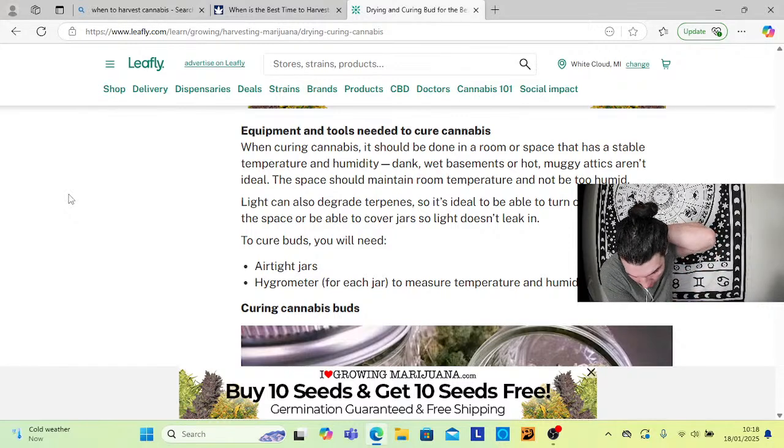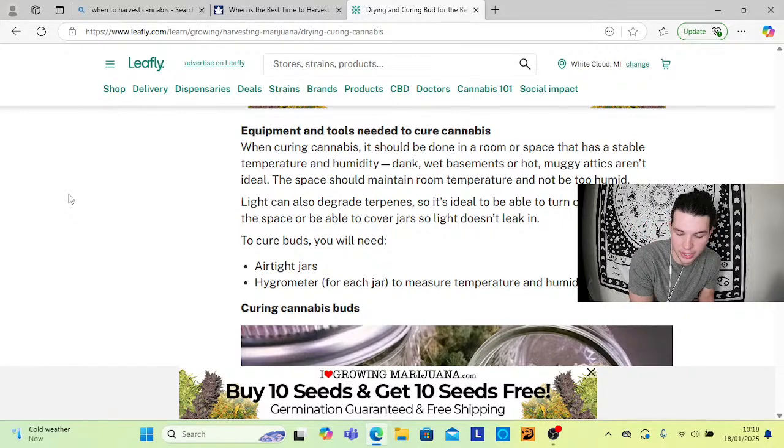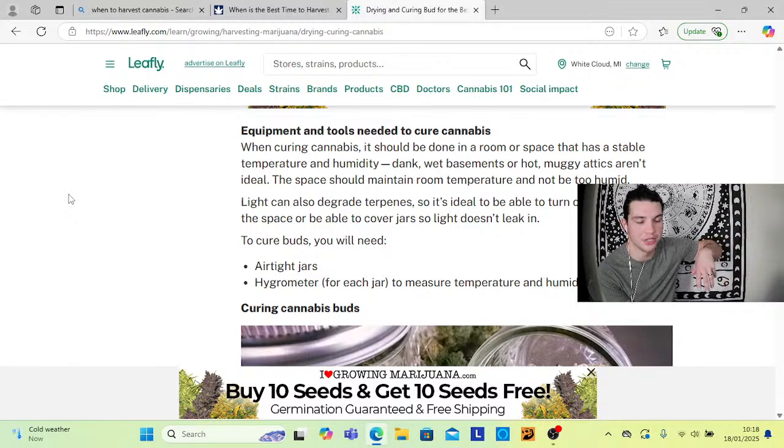I just use jars, but I cure a little different than most people. I dump the whole jar for 5 minutes a day for 2 weeks. Just opening the top isn't enough. Yeah, a lot of people just open the top, I guess, but I personally like to do what you do and dump the entire jar out twice a day.